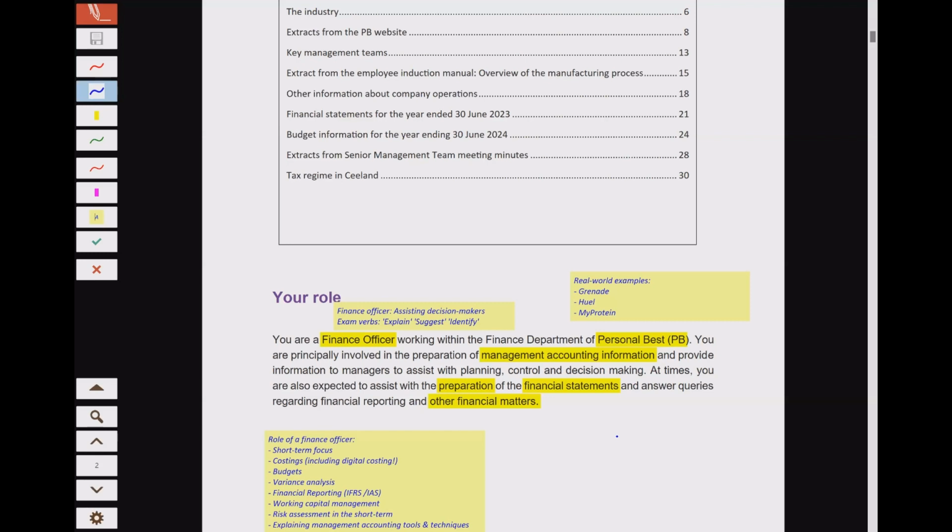Okay. Another thing you can do to get a real feel for working at this company is to look at real world examples. So 3 that sprang to mind that are similar to this type of company are Grenade and Huel and MyProtein. Okay, MyProtein particularly, if you're joining me on Sunday night, we're going to do an industry analysis where I'm looking in detail at MyProtein and other parts of the industry.